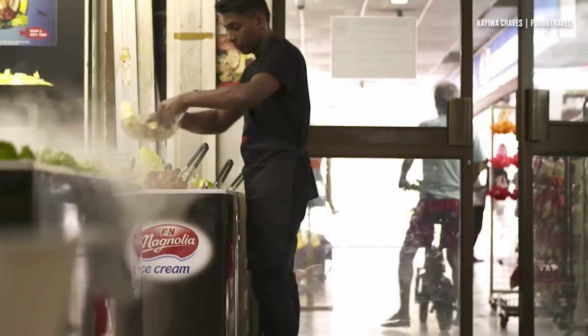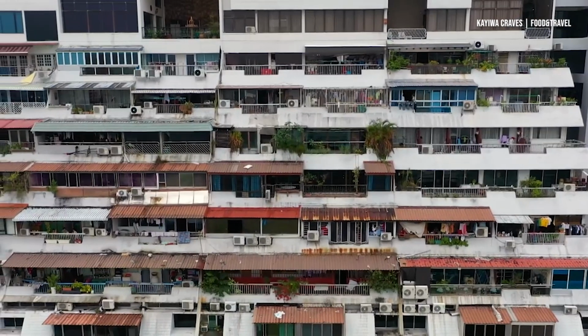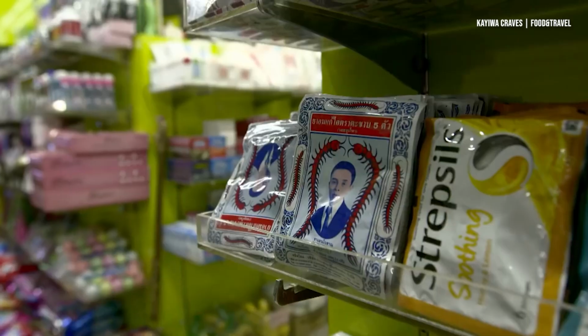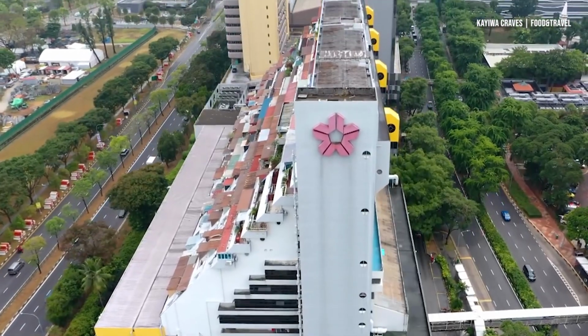The Golden Mile Complex, a conservation landmark in Singapore, has been sold off for a whopping 700 million Singaporean dollars to a consortium consisting of Perennial Holdings Private Limited, Sinoland, and Far East Organization. This marks the first collective sale of a large-scale strata-titled conserved building in Singapore. The sale was announced in a joint statement by the consortium on May 6.